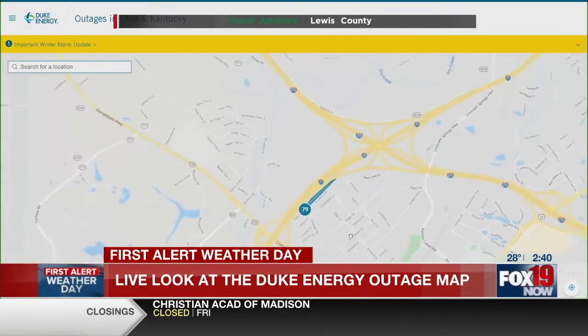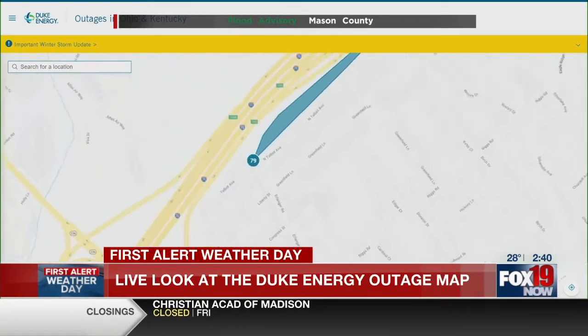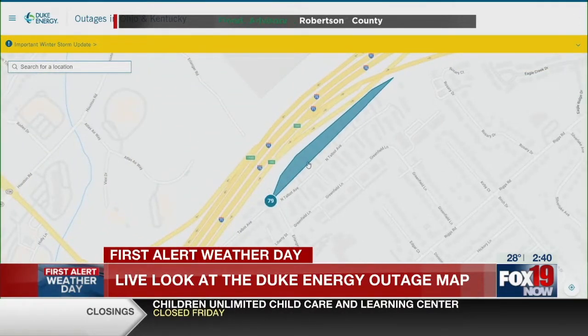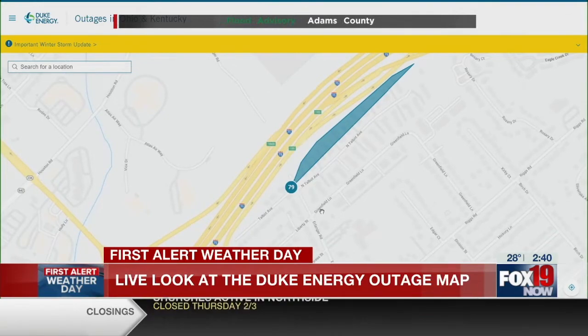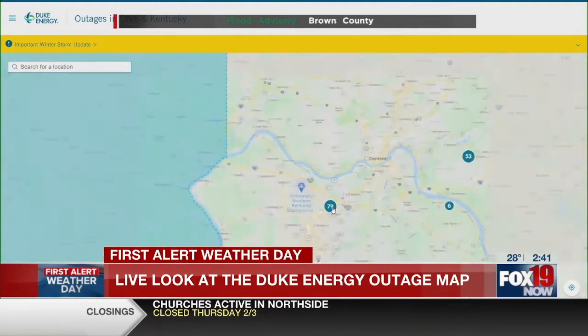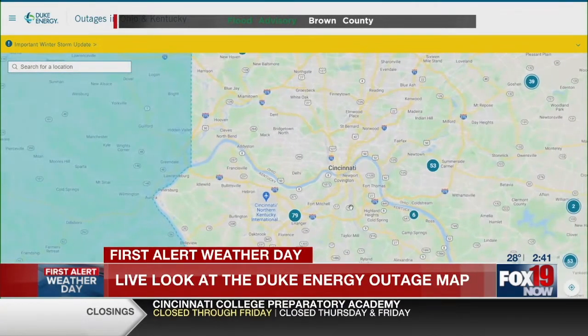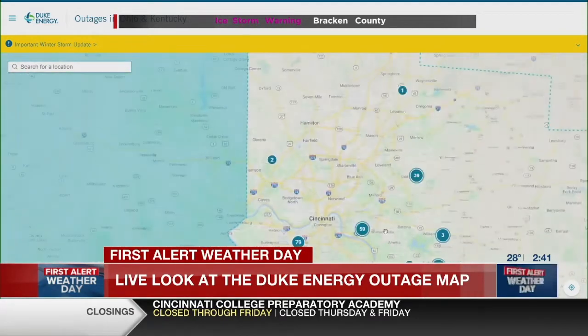All right, here's your power outage map right now. We told you Andrea's over there near Anderson Township. She said there's like 50 or so people without power. In Erlanger, Kentucky, close to 100 homes are without power right now. Yeah, we're going to keep following these numbers for you. They are on the low side, considering we've been dealing with ice. That usually contributes to power outages that are widespread.